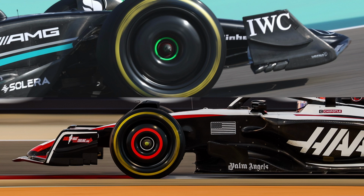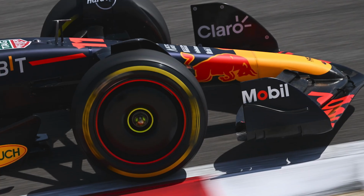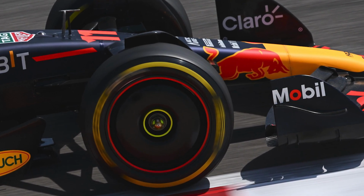In an effort to draw parallels between the VF23 and the Mercedes, the winglet of the VF23 has been tilted upwards. On the other hand, the winglet that is mounted on the Red Bull RB19 is a solitary component that is mounted in a rather neutral position.